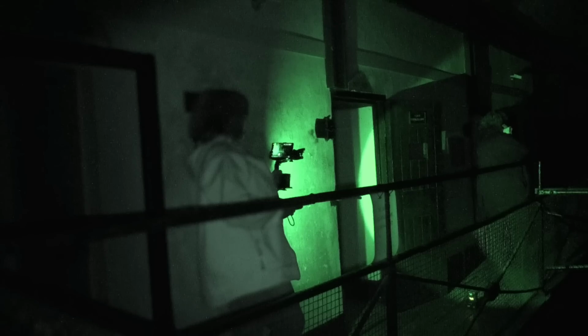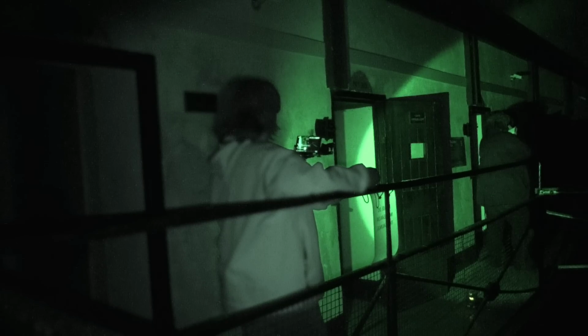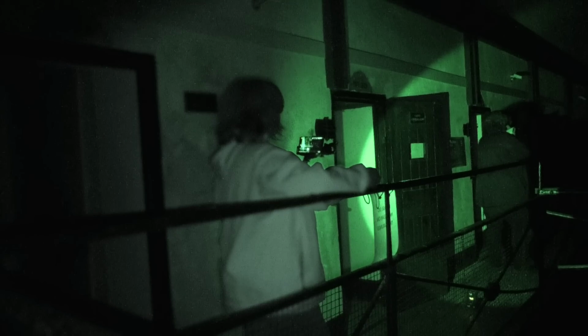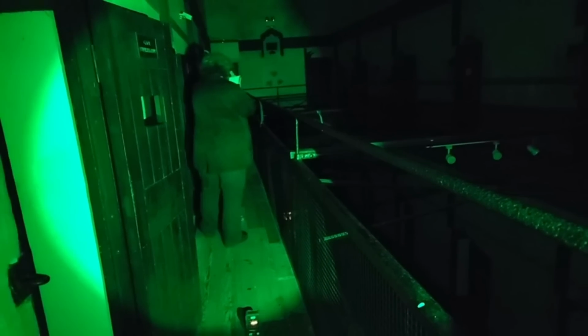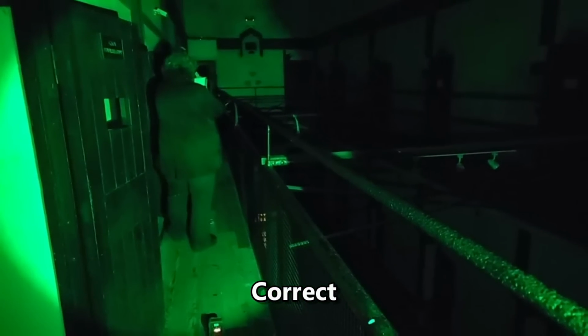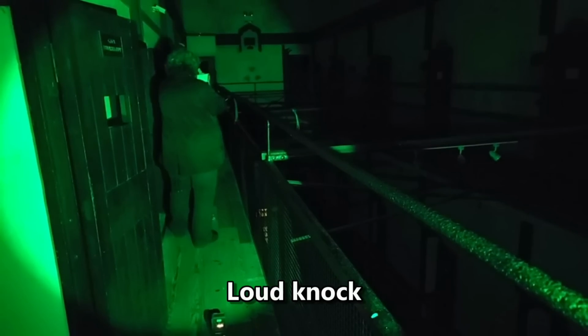Is there a lady here tonight? I believe the prisoners, five ladies here. Oh, that was a knock down the other end there. Creaking, Keg, shifting weight. Correct. It is correct, yes.